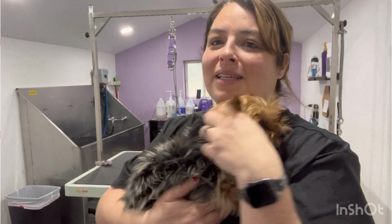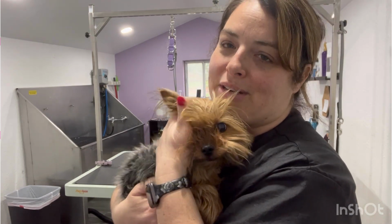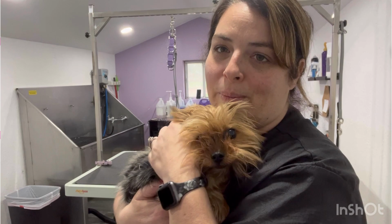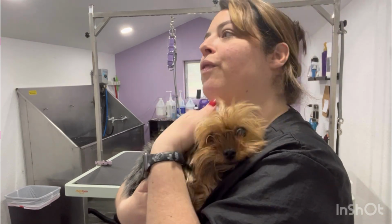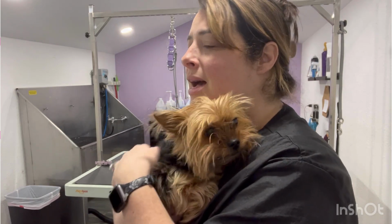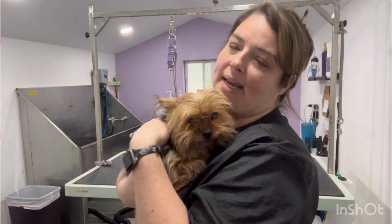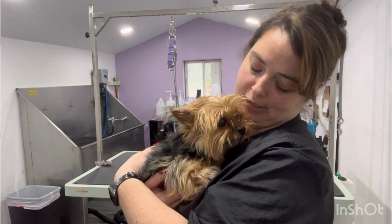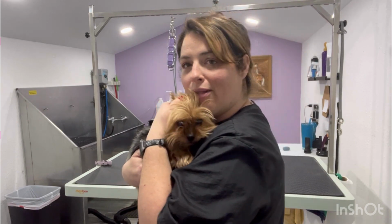Kind of bizarre. It's just a short cut. He's going to get the Yorkie head with the tipped ears and everything. So we're just doing a little bit of snuggle. He's being a little bit nervous. I have groomed him before, but I think the last time he was in was in October. So we're just going to take a minute and snuggle for a second. Good boy. So anyways, bring him along for his haircut.